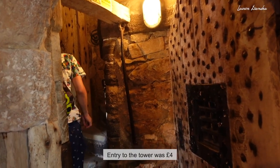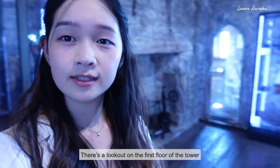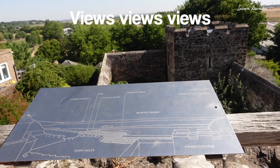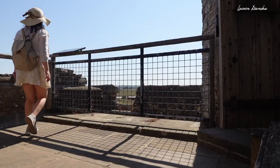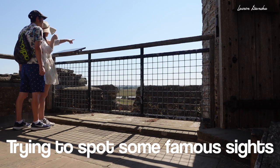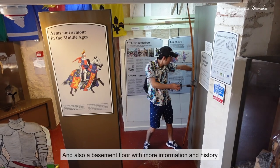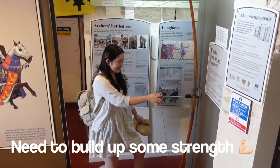We're heading into the Ypres Tower now, which is also the Rye Castle Museum. Wow. This place is where the first women's prison in England was built. And now we're just in the tower, but there's lots of other places to explore here. Wait, Camber Castle's all the way down there. All the way across.